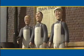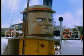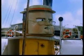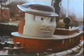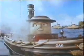These workmen all need to be taken to the airport. There are lots of them. Toby will need some help. Which diesel engine do you think could help him? What about Harry and Bert? Do they take passengers? No.